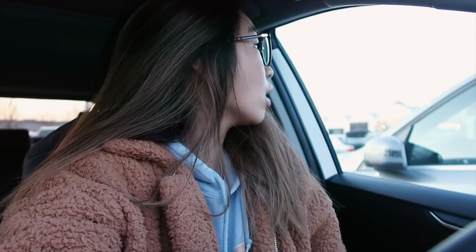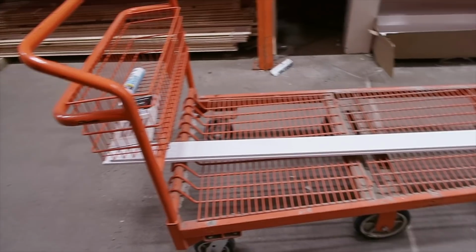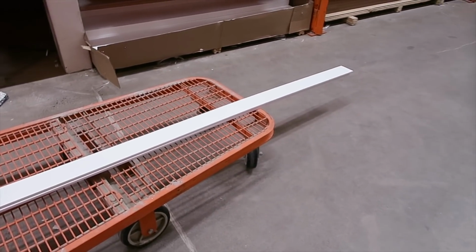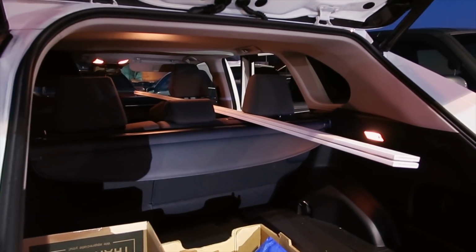Anyway, let's get started. Hello, I have just driven to Home Depot, about to go in and buy some supplies. I already know that this is gonna be expensive because it's Home Depot. How am I gonna fit this in the car? We got it to work. Is this legal? I'm not completely sure, but I'm pretty sure we're fine.